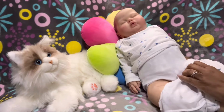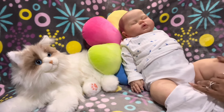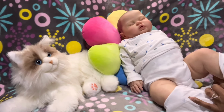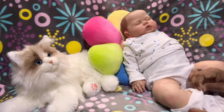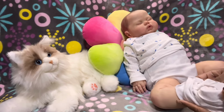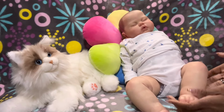Dejah told me, you have to see how he holds. You have to see how he holds. So I did, and oh my goodness, this sculpt does hold very, very well, like a real baby. Look at him.